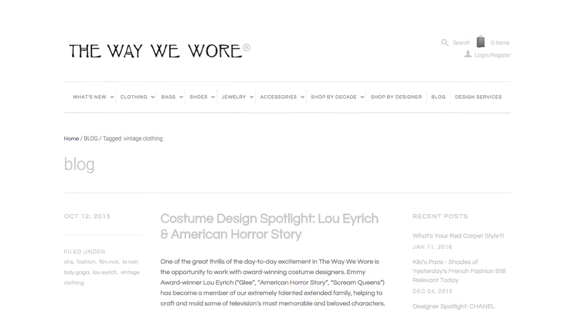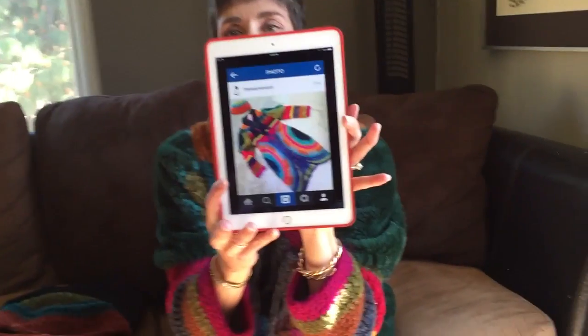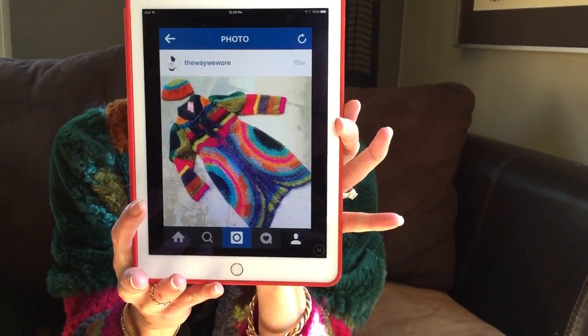So my first experience is I follow a blogger, and she was at this place in LA called The Way We Wore. It's a vintage shop, and I had read and heard about it a lot. So I started following The Way We Wore on Instagram and got to see their outfits and what they were pulling together. And not too long ago, I ran across this on their Instagram. It may look familiar because I happen to be wearing it right now, which I'm going to stand up and model for you. I just instantly fell in love with this.